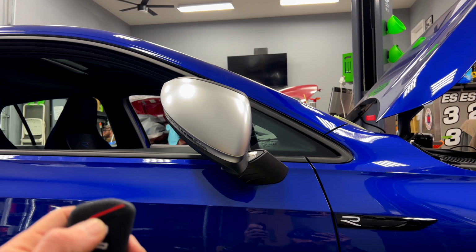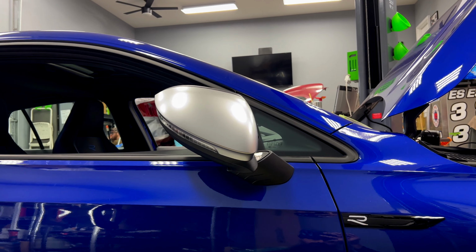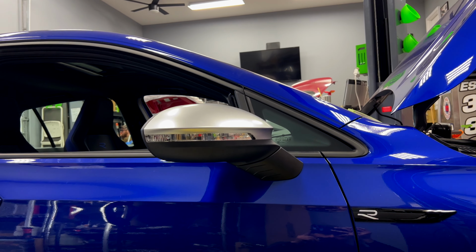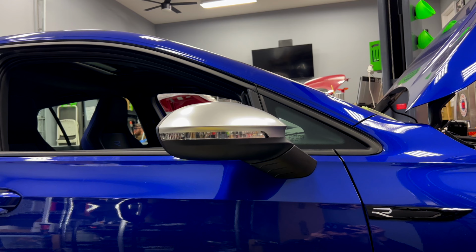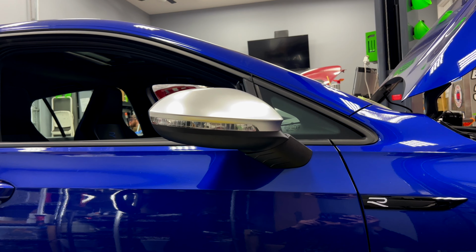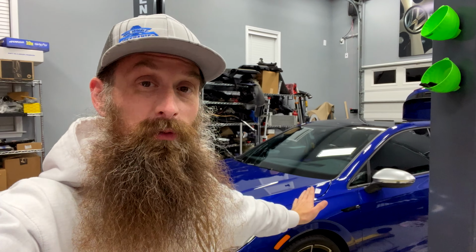Mirrors folded, unlock, and they go right down. That was taking about 10 seconds before when you would hit the unlock button. And if you lock it, it goes right up. Awesome! Okay, so super hyped that we got the power fold mirrors working.